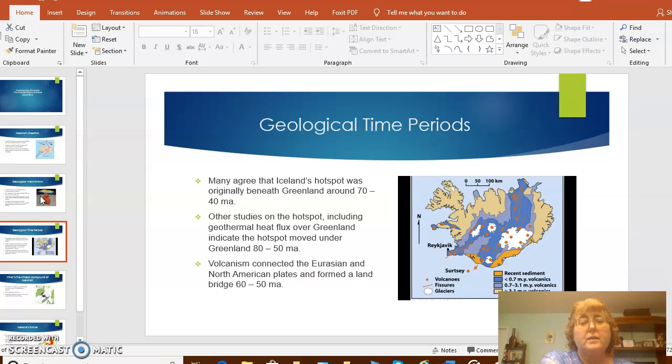So many agree that Iceland's hotspot was originally beneath Greenland about 70 to 40 million years ago, and other studies on the hotspot conclude that the geothermic heat flux over Greenland say that it moved under Greenland between 80 and 50 million years ago.